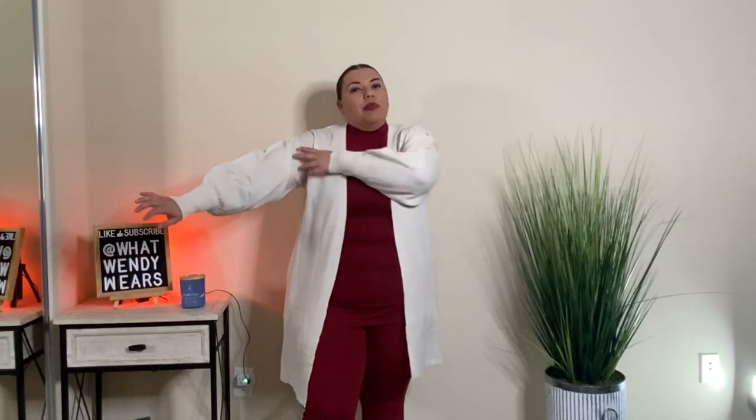The first piece that I got from New York and Company is this sweater or cardigan. I absolutely love it because of the length, and it's actually pretty thick. What I like about it is the balloon sleeves. So as you can see, it has balloon sleeves on both sides. It even has pockets, which is great because a lot of the times when I look for cardigans, they never have pockets. And I love the color because it's like a cream color and it goes with quite a bit of different items. The suit I have underneath, which is two pieces, I also bought from New York and Company.